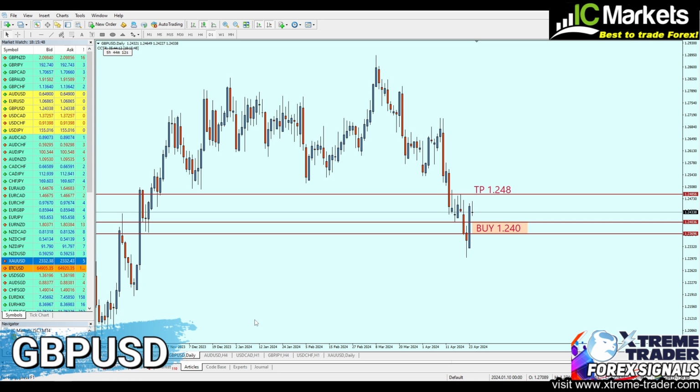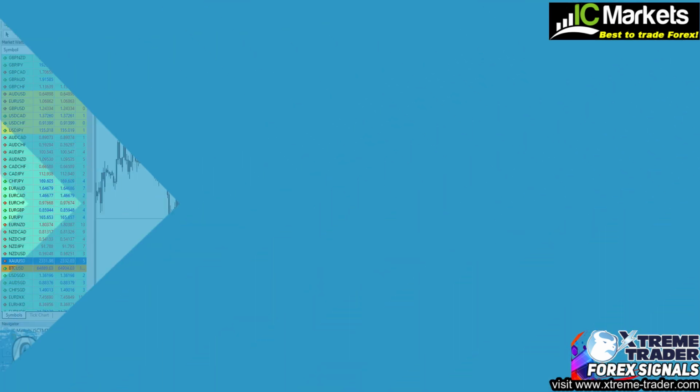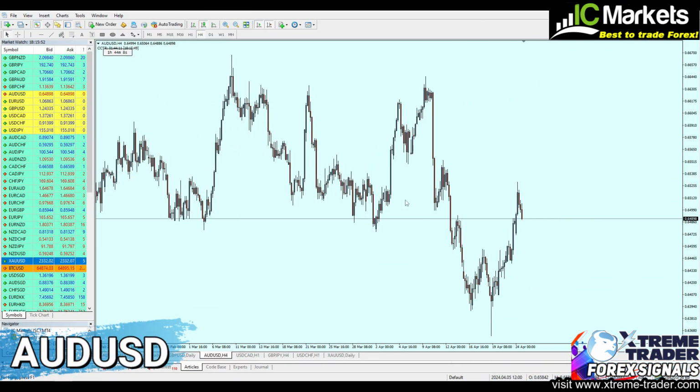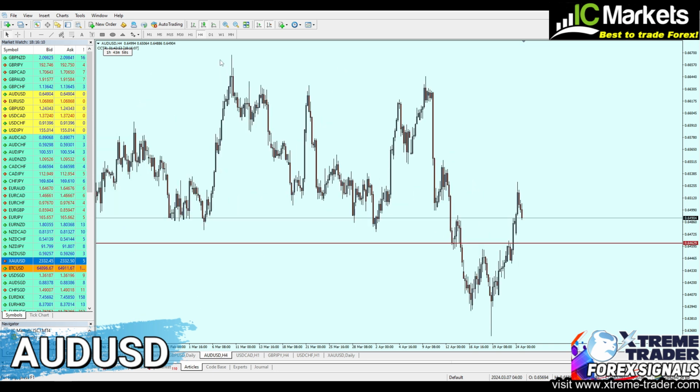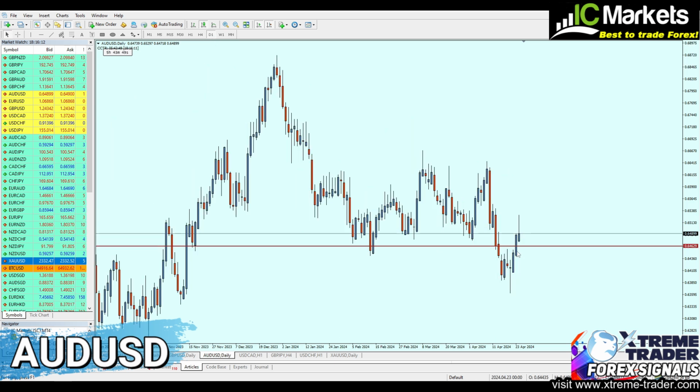Moving now to the AUDUSD. AUDUSD, my friends, has just made a bullish breakout from the long-term resistance right here based on the 4-hour time frame at 0.6488. However, I believe that it is still going to continue the fall till it reaches our perfect entry, which is going to be exactly right here. We have got to buy the AUDUSD exactly at this level. Let's now move to the daily chart to see it clearly.